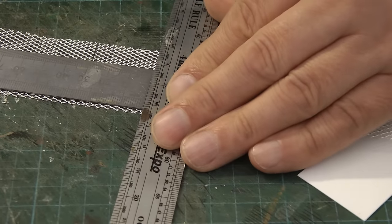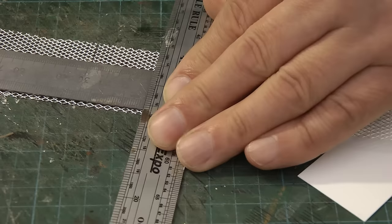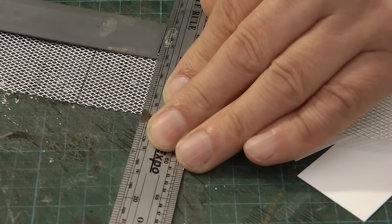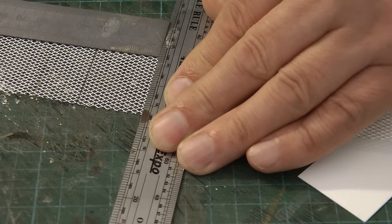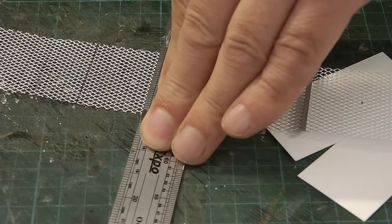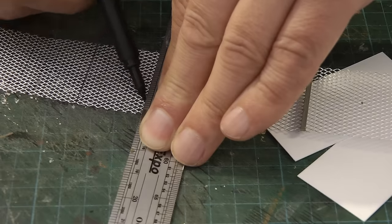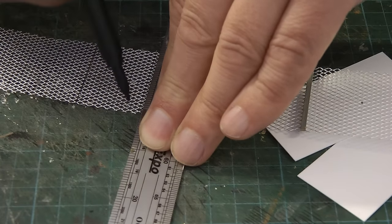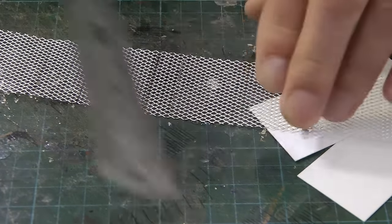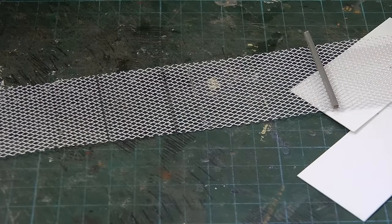So, with all that taken into account, it's time to cut our mesh. For the two sides and the front that's closed, it works out at 110 millimeters. So I shall mark that and then cut it, and I'll just use a pair of scissors to cut that.